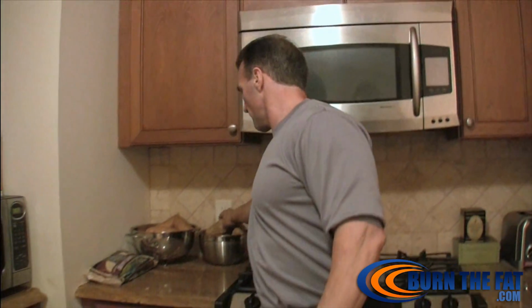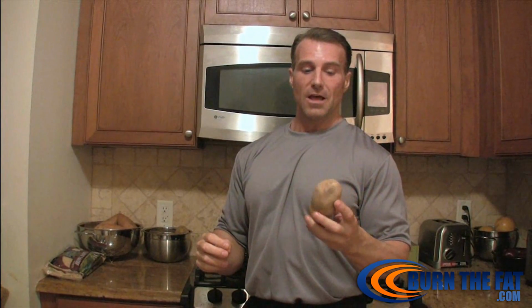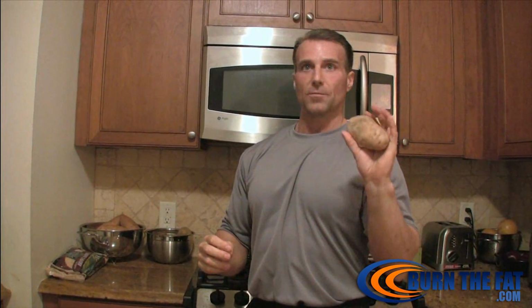And contrary to popular opinion, potatoes are not fattening. Another good source of complex carbs. It's actually a really good post-workout meal. And there's not that many calories, and you do get a little bit of fiber, especially if you keep the skin on.